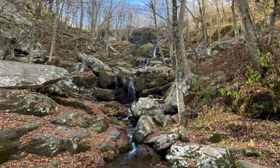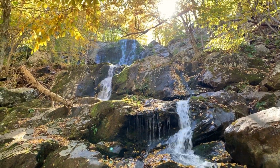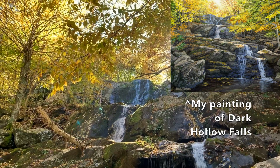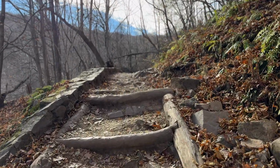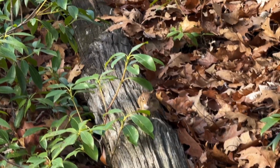Here is the view of Dark Hollow Falls in November, and here is the view of Dark Hollow Falls in mid-October. There are steps and rocks in the trail. This is not an accessible trail for strollers or wheelchairs.